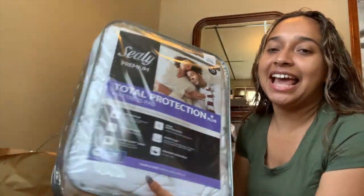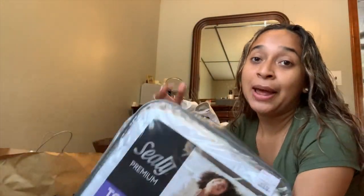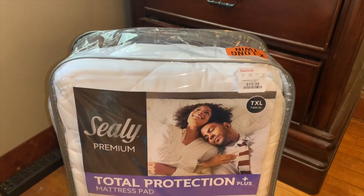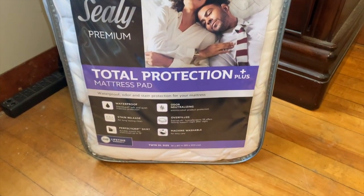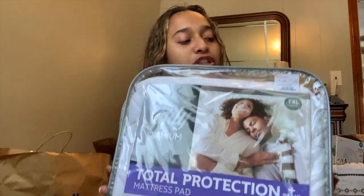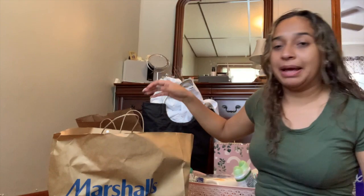This is a mattress pad. This is such an essential need because the beds in colleges are uncomfortable, and you're going to need this to make it nice and soft. So this is what I got. I got it for $19.99 at Home Goods. Really good price. It's going to go into this Marshall's bag.